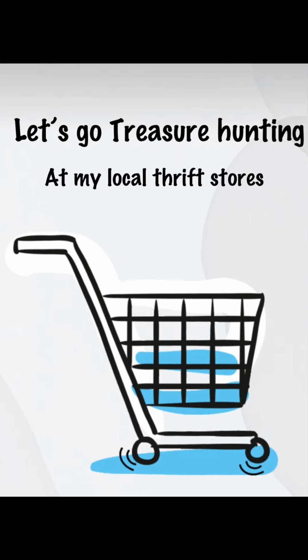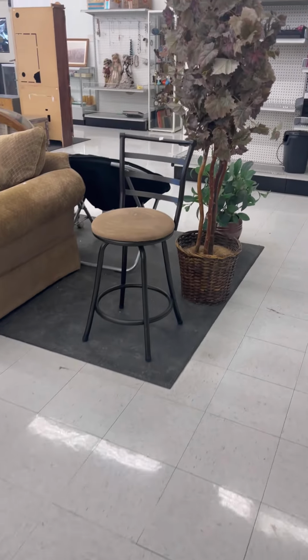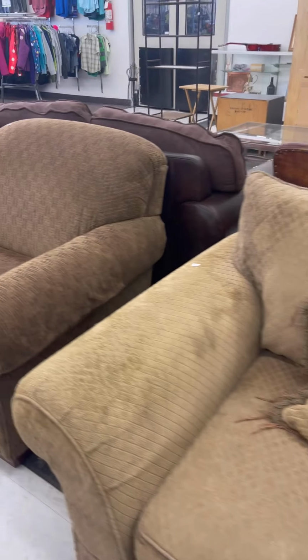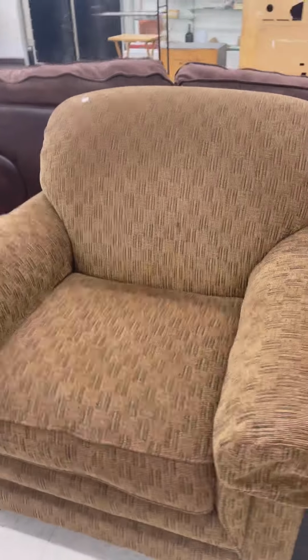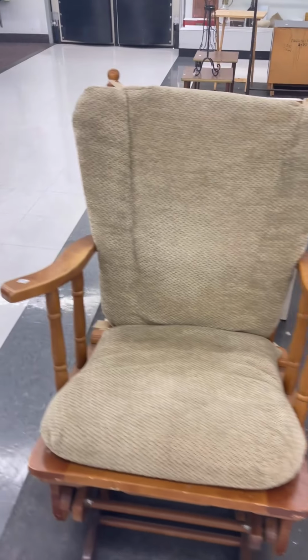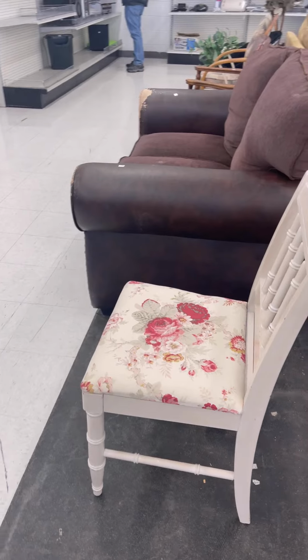Today we are going to go treasure hunting at my local thrift stores. As we begin, I'm just looking at the furniture at the very beginning and I'm not really seeing a lot in this area today. There were a couple of little things, but nothing that really caught my attention.